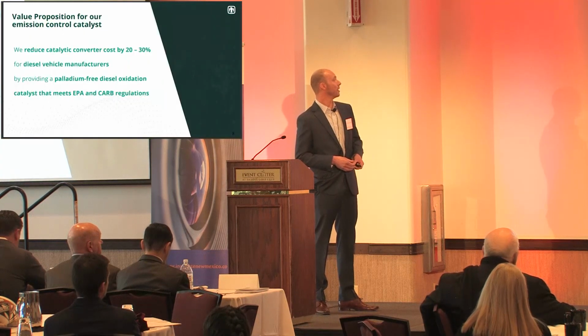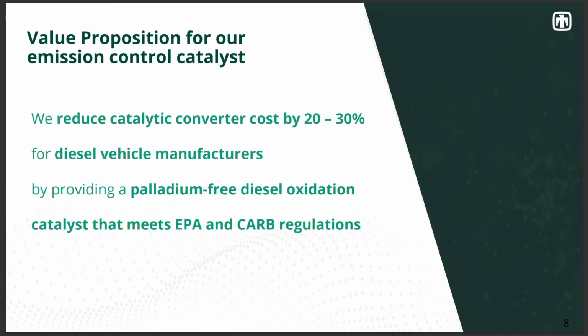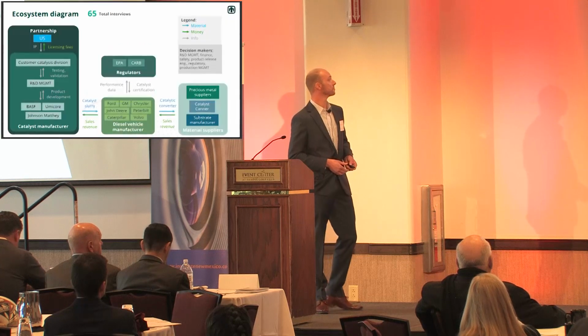So through the I-Corp program, we really tried to distill our value proposition down to a very specific statement. We came up with: we believe we can reduce catalytic converter cost by 20 to 30% for diesel vehicle manufacturers by implementing a palladium-free diesel oxidation catalyst design that still meets CARB and EPA regulations.